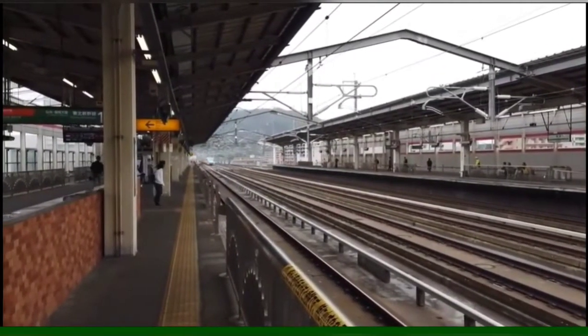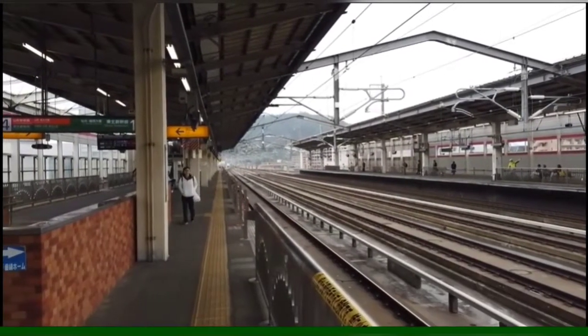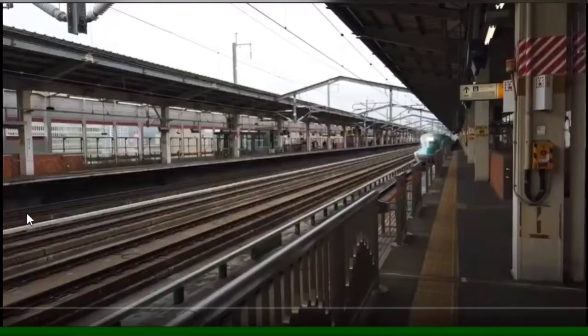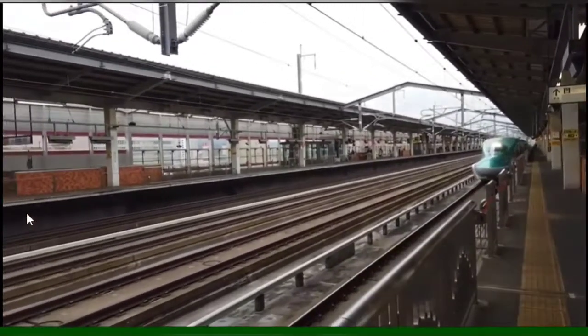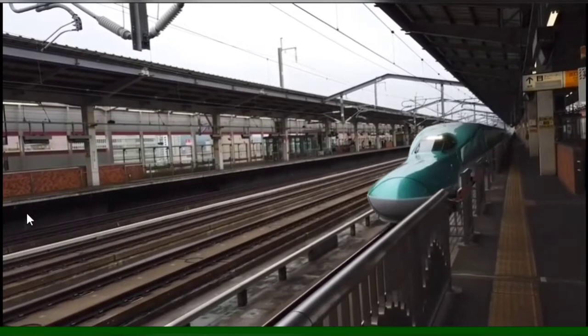Oh my God. Oh, shot. Gone. More than 300 kilometers per hour speed. Here comes another train at the same track.